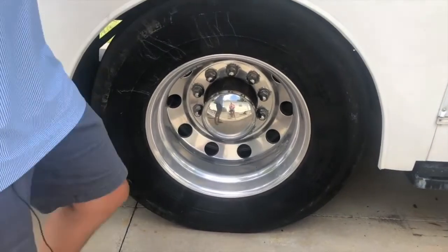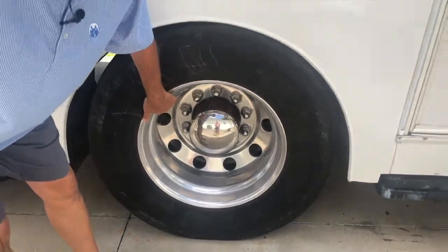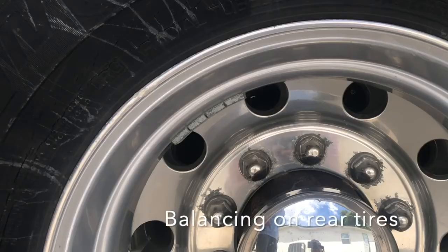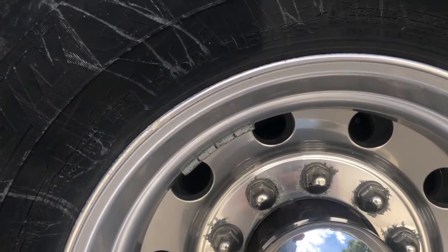I'm big into balancing of tires. A lot of people don't balance truck tires, even the rears and steer tires. It helps the tire wear properly, and gives a way better ride. A lot of big trucks, people don't recommend that. That's something I happen to like.